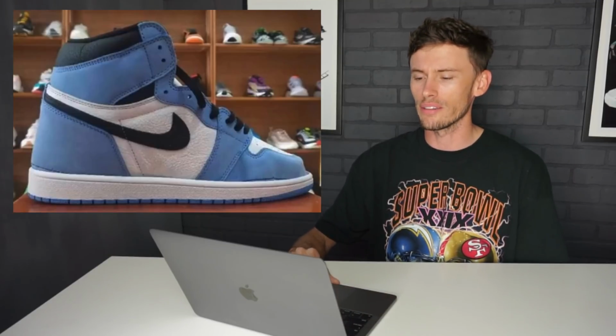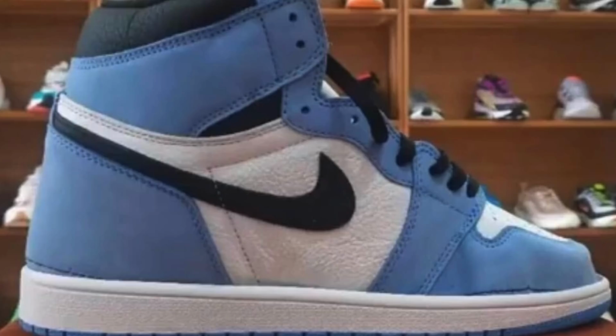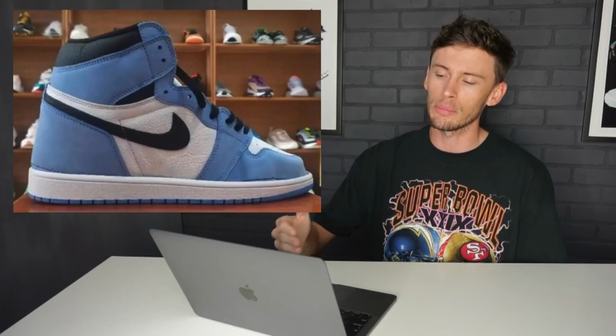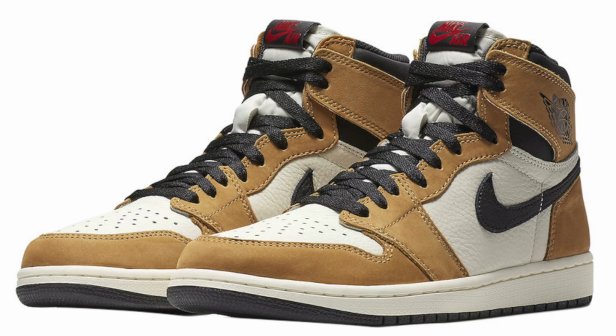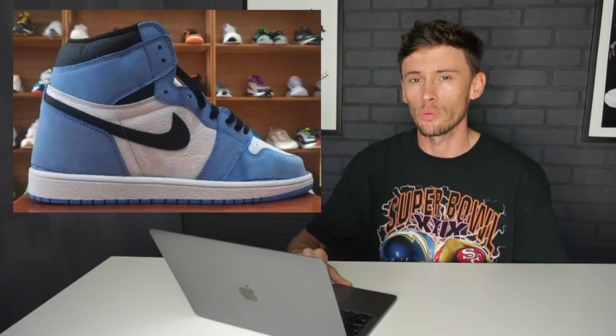And then towards the heel of the sneaker, it looks like they've kind of just chopped it from the midsole. So I'm not exactly sure or confident that this is the actual sneaker that's going to be dropping, but it could potentially be. If it is, it does look very similar to the Air Jordan 1 High Rookie of the Year in terms of the tumbled leather on the medial of the sneaker, the Nike swoosh, and the heel collar. It looks like an exact duplicate of the Air Jordan 1 Rookie of the Year.